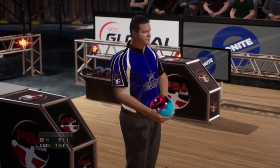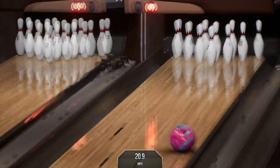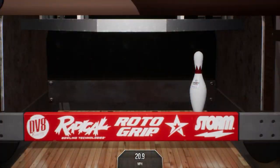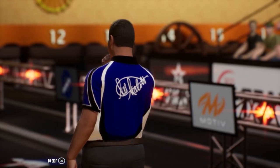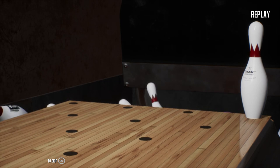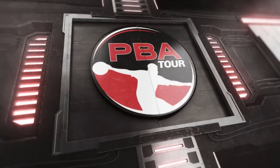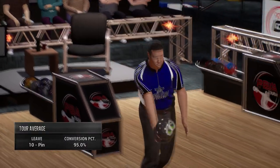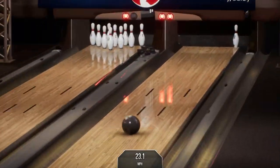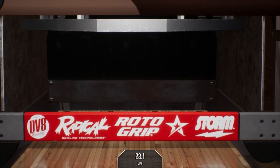Looking for the double. Oh my heavens! I thought that was a strike! That was just a terrible break. Ringing 10. And a nice conversion there.